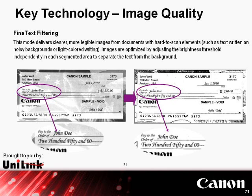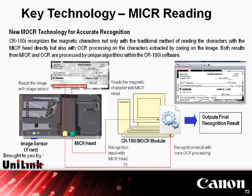Now, we've heard some of these examples already: savings bonds, WIC checks, money orders, and we're starting to see savings bonds get scanned. And those are tough. And all of these are notoriously difficult items to capture well. So this fine text filtering technology that we use, which is basically the default for our ISVs to integrate as your standard scanner setting, it's very key to being able to take that poor quality image and make it something that the software can process without creating an exception. Next, please.